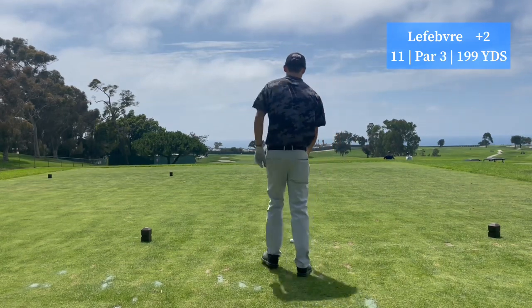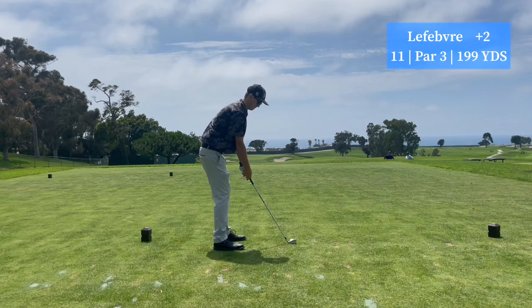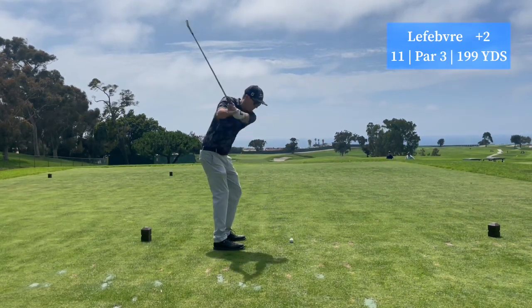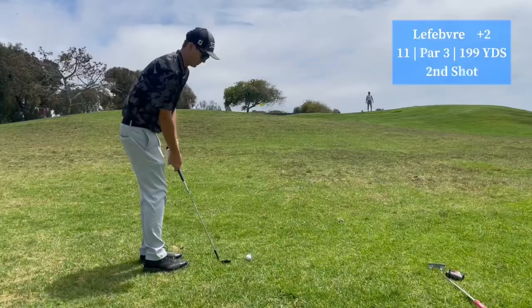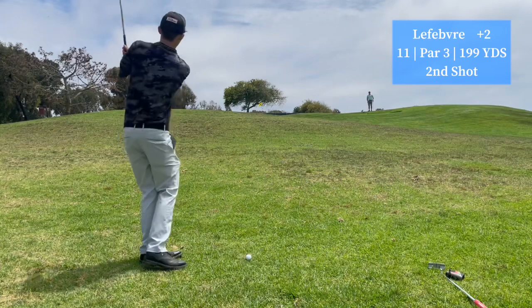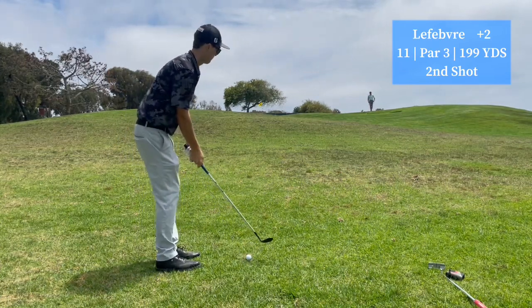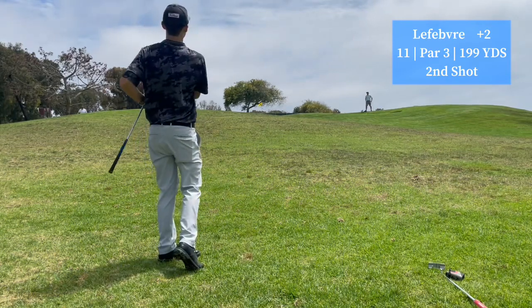And now for probably the stretch of toughest holes on the course. 11, par 3, hitting a 5-iron here, 199 straight into the wind. Trying to knock this ball down, and yeah, I left this ball way out right. I had about 50 yards, I think, into this green, and where this pin is, it's very narrow, so just trying to put a good wedge on here.